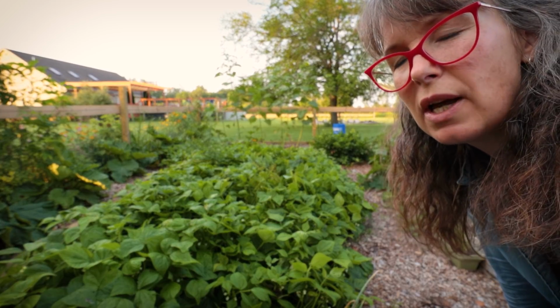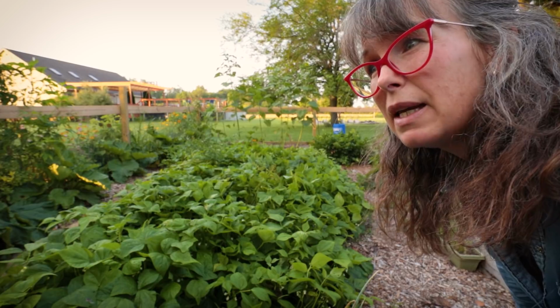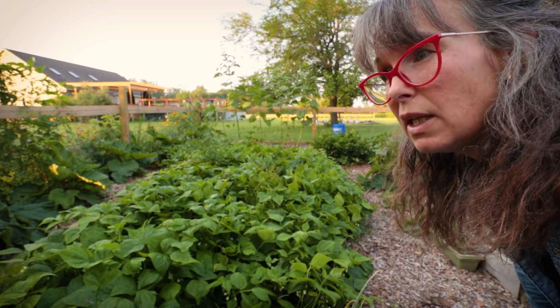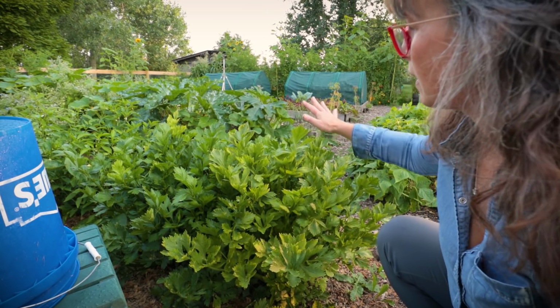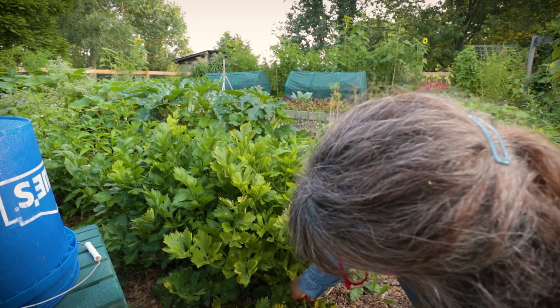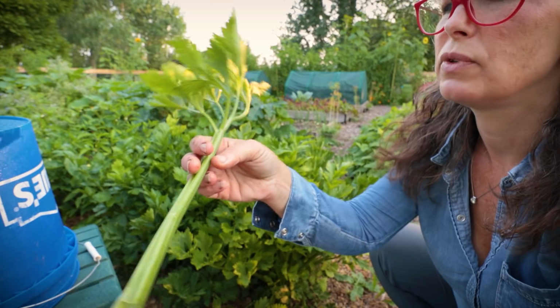I do have a question on celery. Let's go over there, because this is my first year growing celery and I'm not exactly 100% sure what I should be doing and when I should be harvesting it. Okay, so this is, I think, 6 celery plants. And as you can see, let me just snap a stalk off. Really, really nice, beautiful celery.